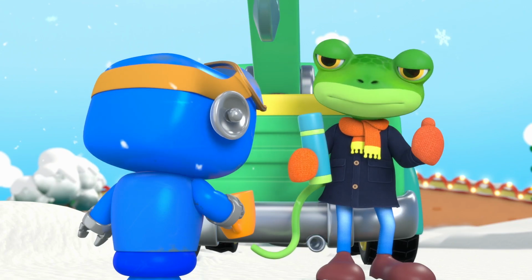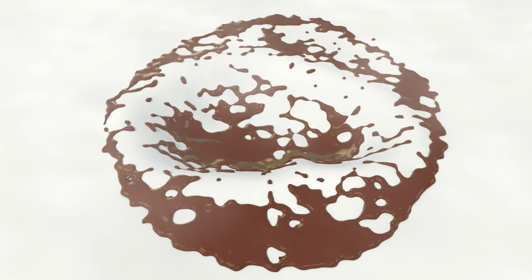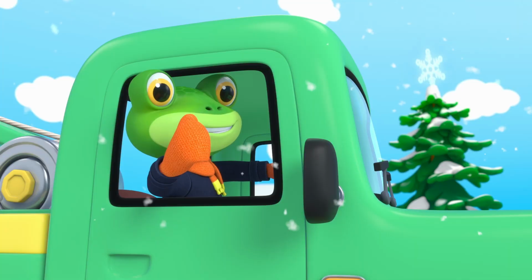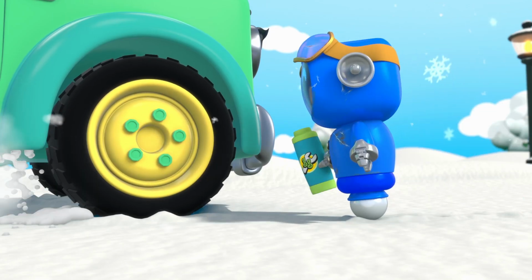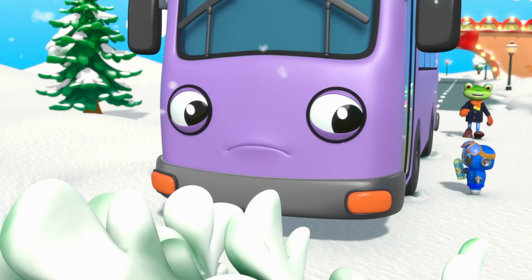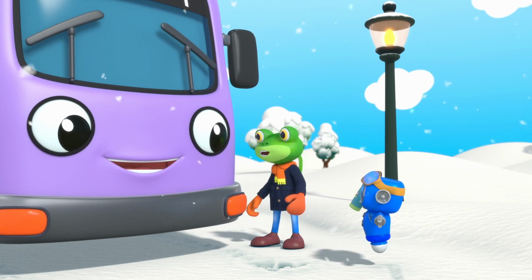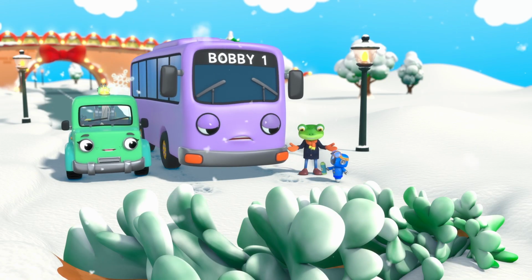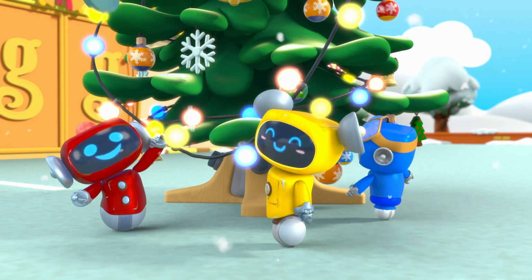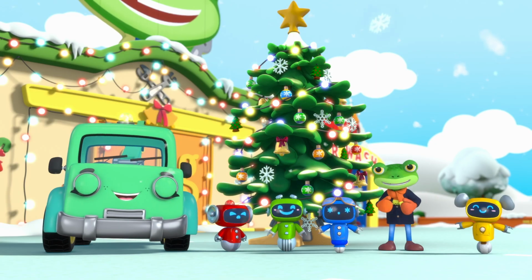Don't be sad, Blue. Someone will help us. At least we have this hot chocolate to keep us warm. Oops! Look! The hot chocolate melted the snow. I have an idea. It worked! Hang on, Bobby! You're welcome, Bobby. But what are we going to do with this fallen tree? Aha! Perfect! Merry Christmas, everyone!